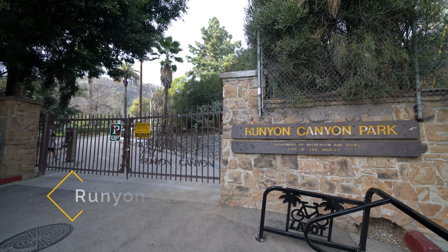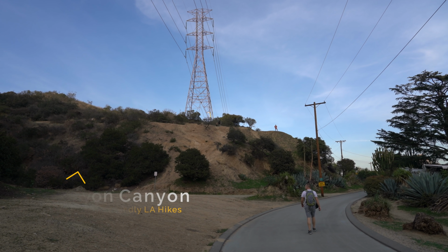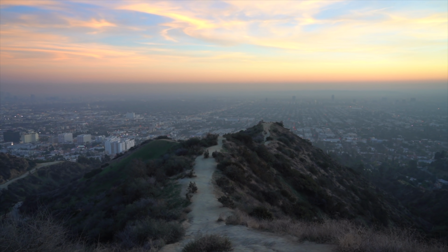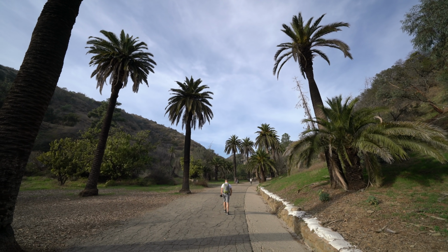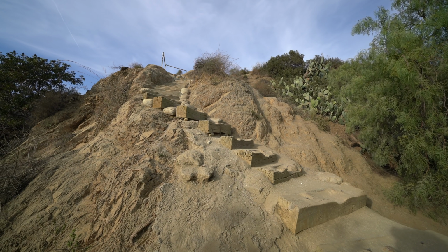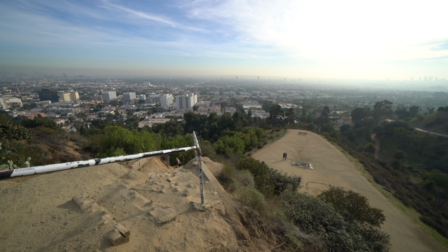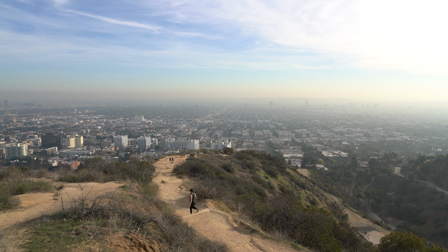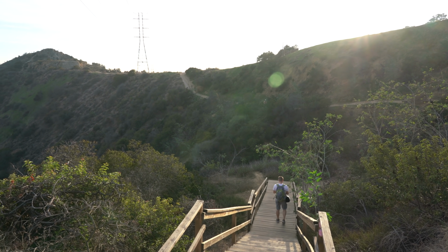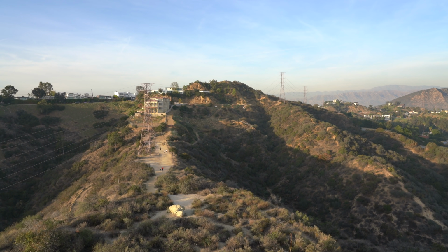My third recommendation is Runyon Canyon. People love to hate on Runyon Canyon, but it's actually a pretty great hiking area in LA. The hike starts from basically downtown Hollywood, and it climbs around and through the hills overlooking the city. The trails here can be as hard or as easy as you want, but if you opt for some of the harder ones, you'll be rewarded with amazing views. Plus, you may even run into a celebrity here while you're hiking. I have on a couple occasions.